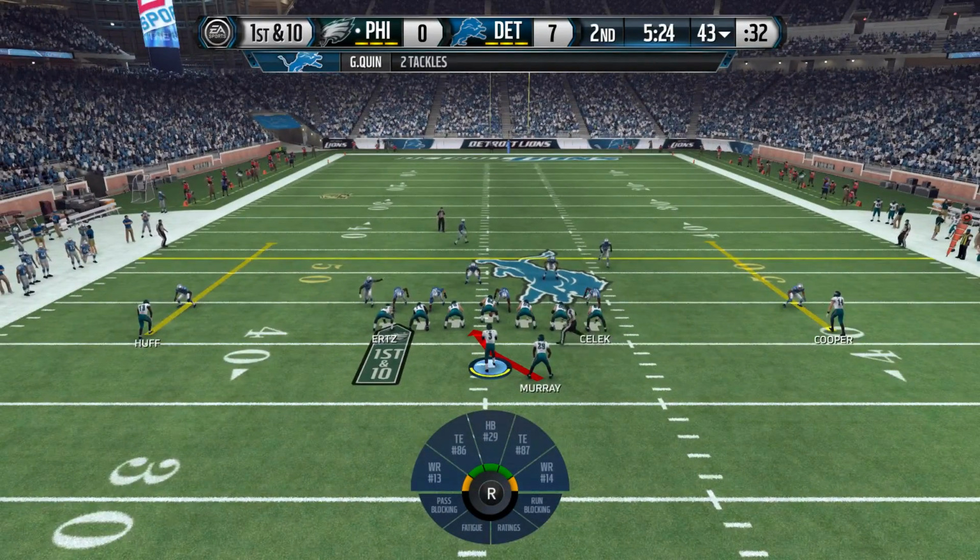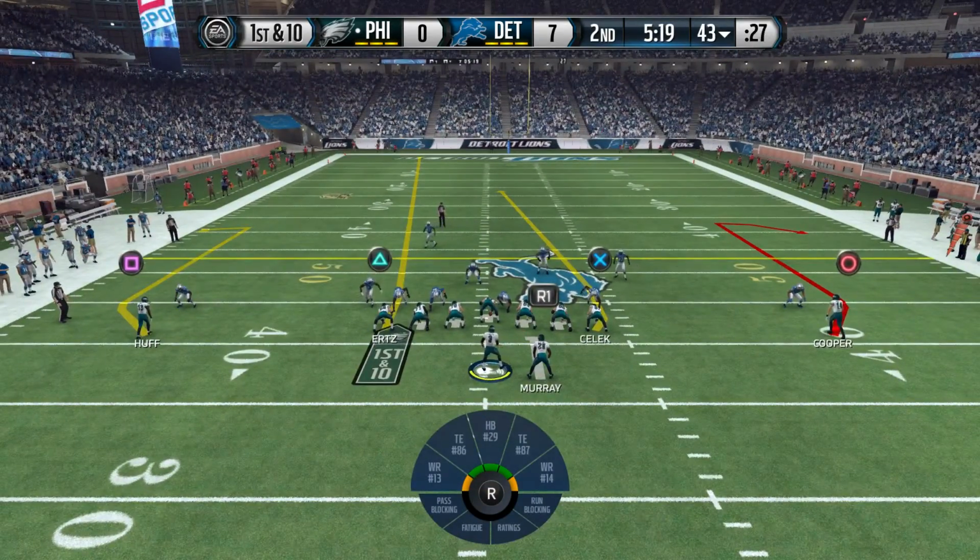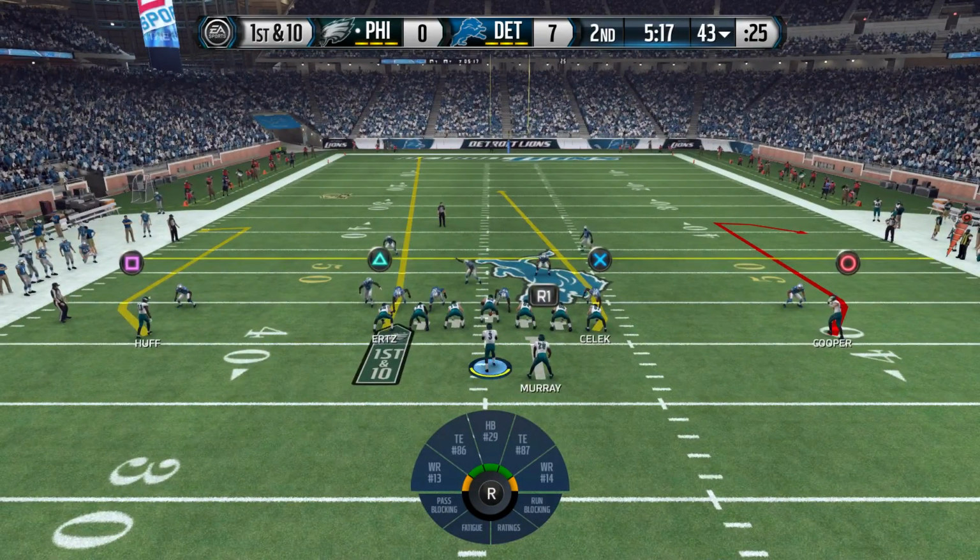Here we go. Red 18. Zebra. Here we go. Red 18.